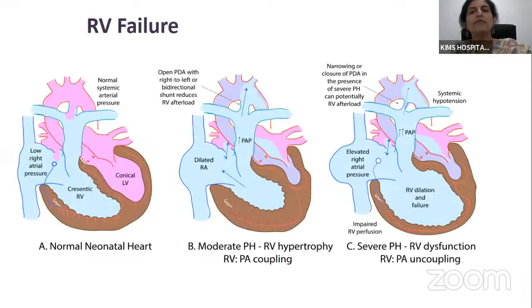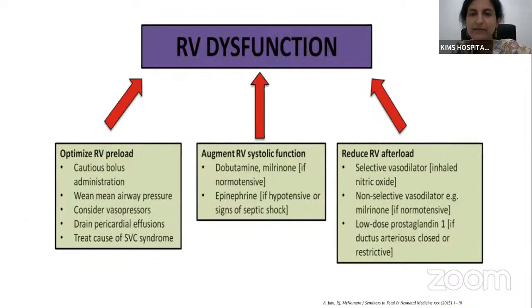So PPHN with RV failure is one separate entity. Because of increased pulmonary pressures, we have discussed that there is increased RV afterload. There is systolic and diastolic dysfunction, which further causes right ventricular dilatation and failure. If the PDA is also closed in such cases, then the right heart is going to go into failure. So in such cases, the drug which is very helpful is PGE1. So in any case of RV dysfunction, first we need to optimize RV preload. We may give bolus, but very cautiously after seeing the IVC.